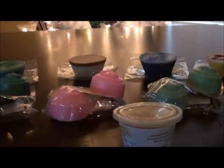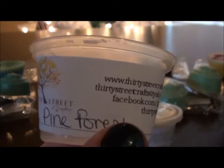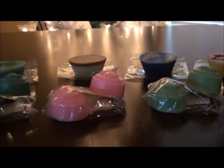Which actually is weird because this actually doesn't smell too bad. I'm not a big fan of pine. That one actually smells pretty good. And I have to say, now that I've been able to breathe and smell these scents, some of these scents she knocked out of the park and they're just really amazing.